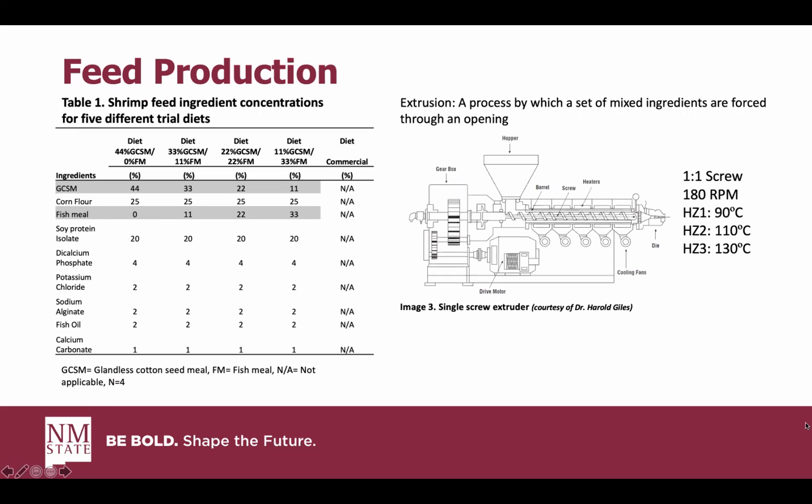Okay, so following up on that, we're going to talk about the feed production. So in the first part of my experiment, this is a previous experiment that we conducted, we had 5 diets that we were trying to compare with each other. Okay. We had diet 1, or diet with 44% glandless cottonseed meal, 0% fish meal, which, on the left side of the table, has, as you can see, nothing coming from an animal source except the fish oil.